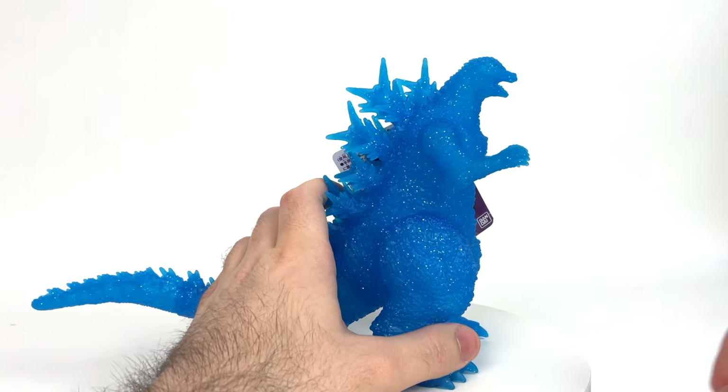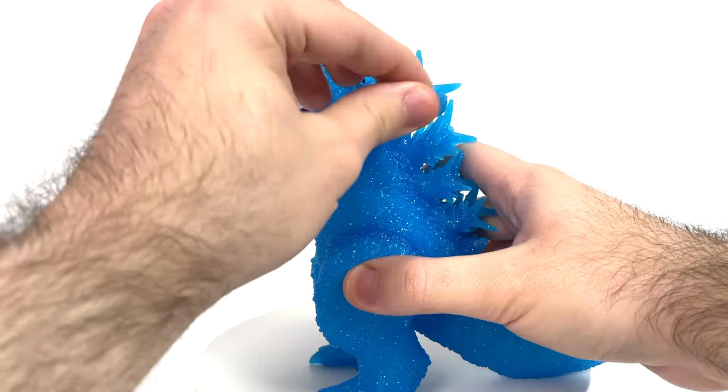And as you'd expect, the articulation is all the same. Full rotation in both of the arms and both of the legs. Nothing in the head and nothing in the tail. And now we can focus on what really matters here. That being this beautiful and glorious purple tag!